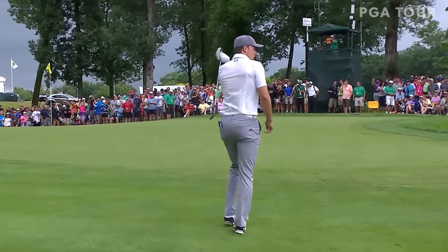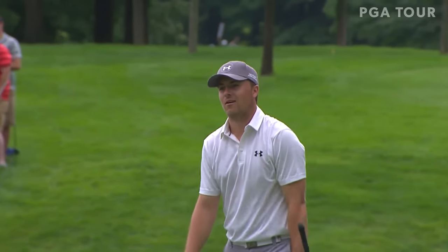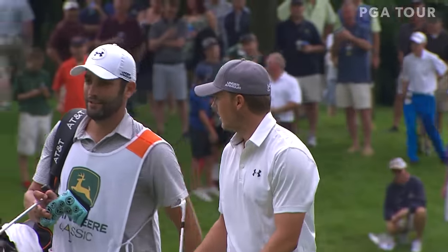And almost a perfect result. Gracious. And he's thinking, how did that stay out? Really? It had a good look at the bottom of the hole and just, it had some willpower to stay out.